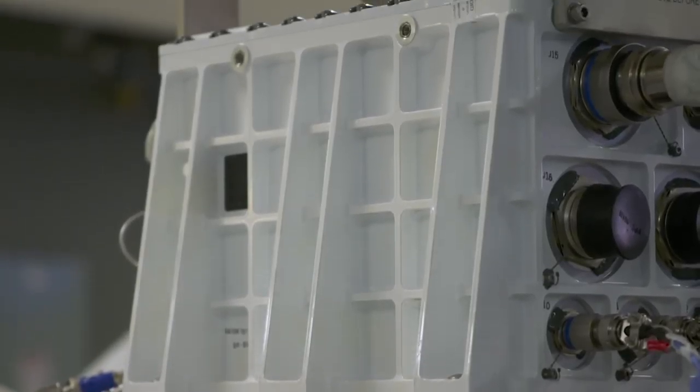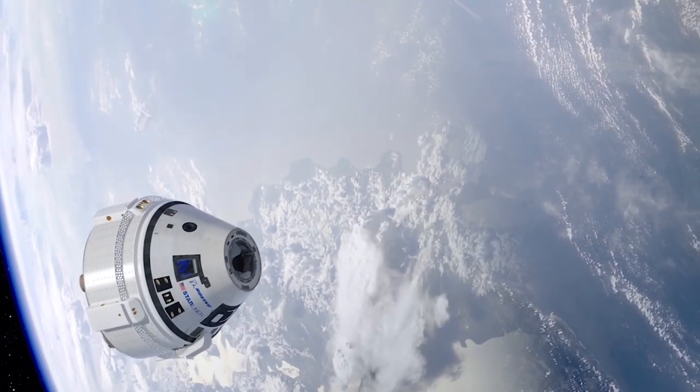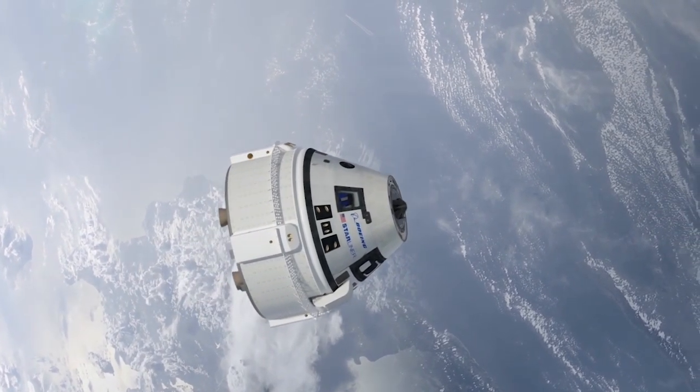We want to make sure that we're flying with hardware that is in the same configuration that we're going to have on launch day. We want to make sure the connectors are the same. We want to make sure the boxes are the same distance apart. One of the things that we do here is simulate the trajectory thousands upon thousands of times to make sure that under all the conditions we expect to see in flight, the software holds up and the hardware works together.